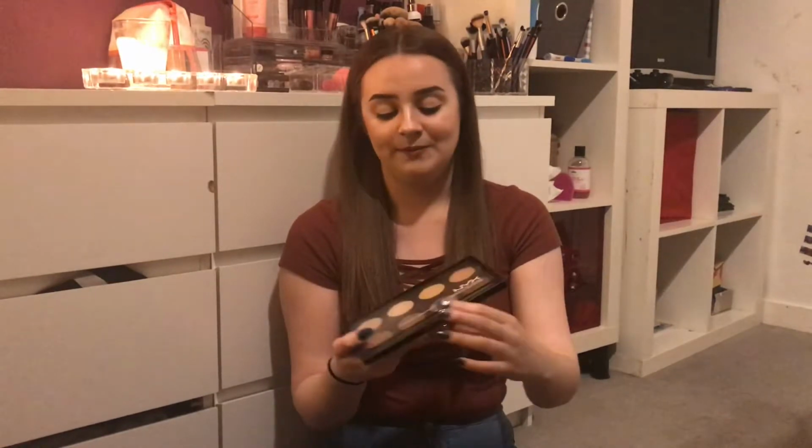But what I was talking about was this shade is a really pale contour shade. It's not too warm, it's not too dark, it's not too ashy, and I also use this shade to bronze up my skin, and it's just a really good contour palette.